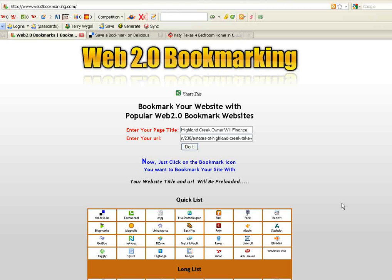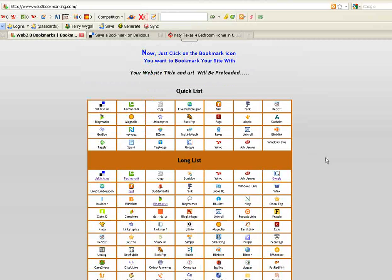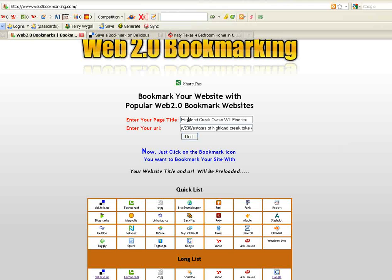I'm going to introduce you to a site, and it's at web2bookmarking.com. Web2bookmarking.com. It's the number 2. What makes this page very important is they've pulled together some of the most important bookmarking sites out there that drive all-important backlinks to your website. And I'll explain the importance of that in a minute. But they pull them all together in one little place, and basically you enter your page title and your URL. So if you've ever had difficulty getting your houses, your services, or your product found on the internet, here's one of the easiest ways to do it.